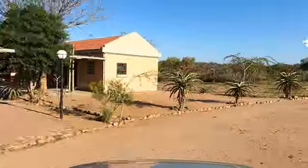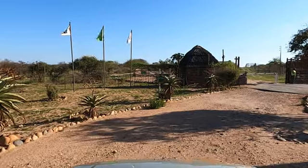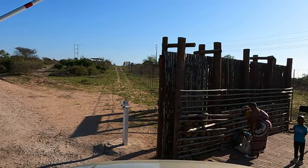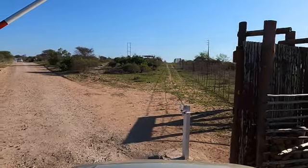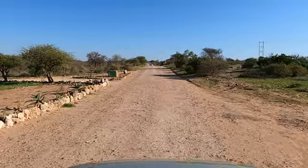The road from Massingir to Giriyondo is only about 70 kilometers long, but takes almost 2 hours, as it passes through the Limpopo National Park and is a combination of corrugated dirt and sandy tracks.